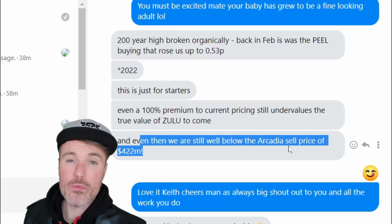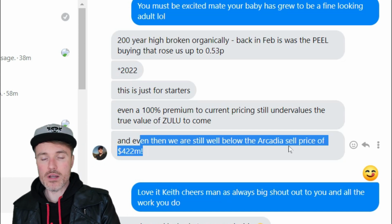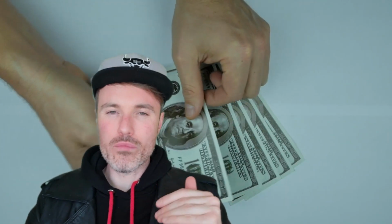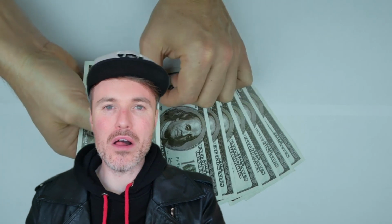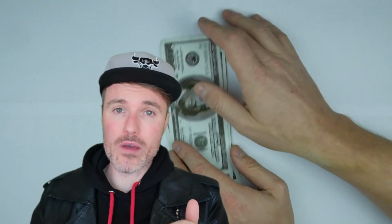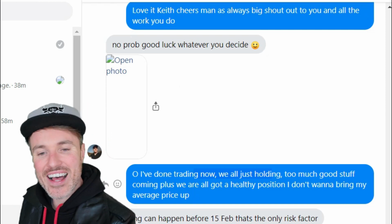gradually built up. Something that we've covered on the channel before is the fact that Arcadia sold for 422 million, and we talked about other buyouts. We've even covered it sometimes in Codal videos where we've looked at other competitors, compared their resource at a high enough level, and just applied a basic bit of rationale. If one thing is like this and it sold for this, well then, especially now with the prices of lithium even higher than when that deal went through, it's only logical to, as a bare minimum, expect a similar type of sell price.